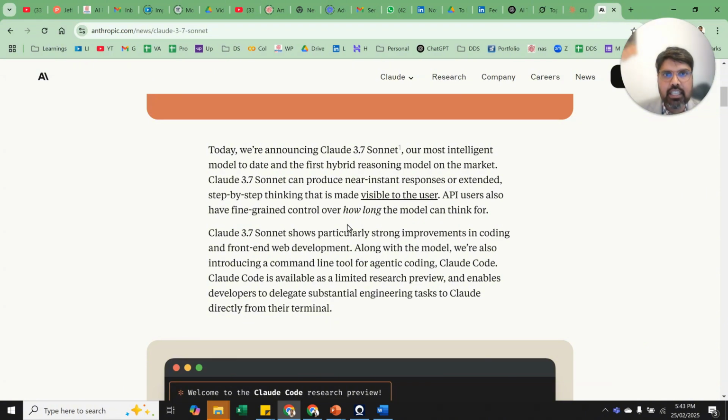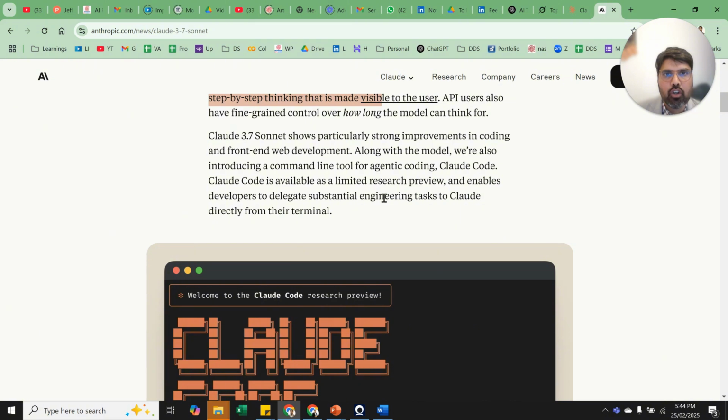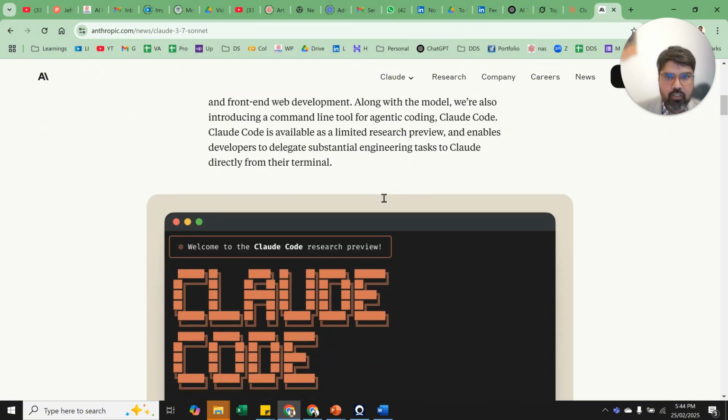models on the market that is a hybrid reasoning model, it can produce near instant responses or extended step-by-step thinking that is made visible to the user. So before it was not possible in Claude, but now they are doing it because of the competition as well. And they have something called Claude Code as well, which we are going to talk about.